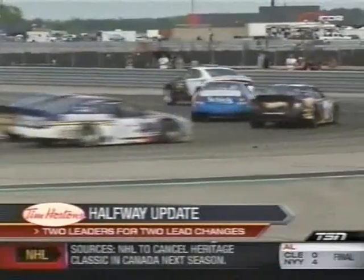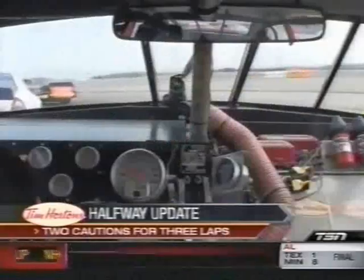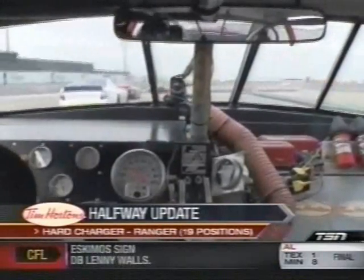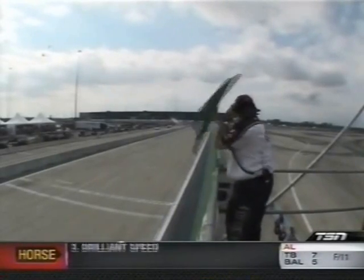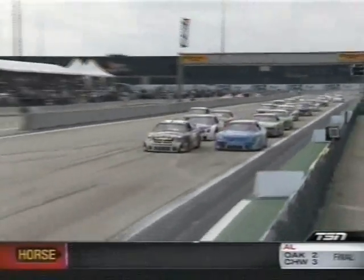12 of Alex Tagliani. As we take a look at the Tim Hortons halfway update, the field has been slowed twice for 3 laps each, for caution flags. The hard charger here, no surprise, is the 27 of Andrew Ranger, who's gained 19 positions, but got to put a call out to the 23 of Jeff Lapsevich. He's up 14 spots. Absolutely. They worked hard getting that car repaired after their practice incident, and he's on a mission.